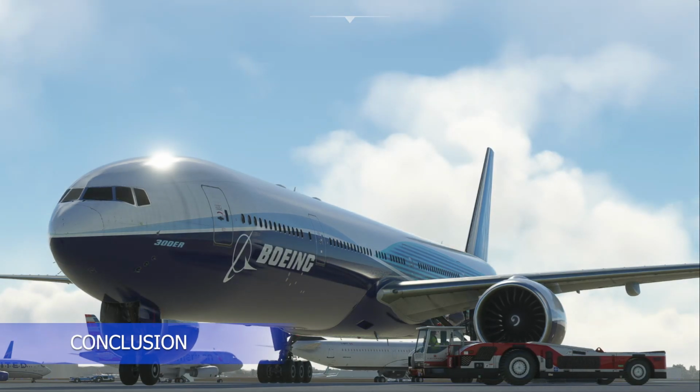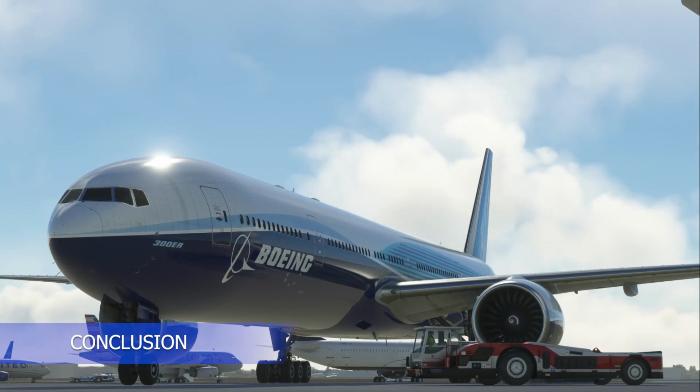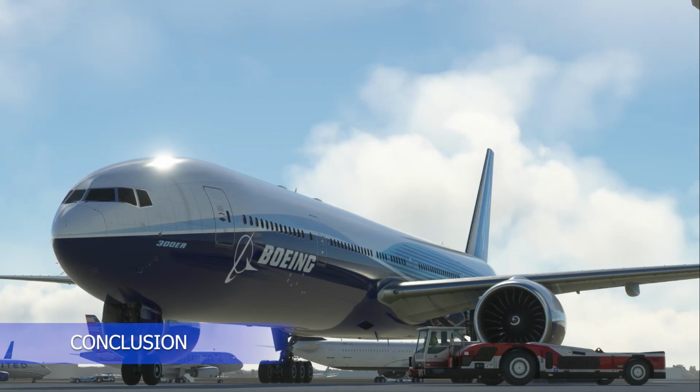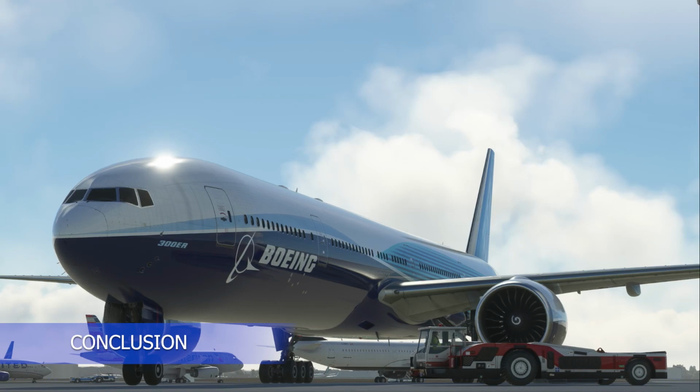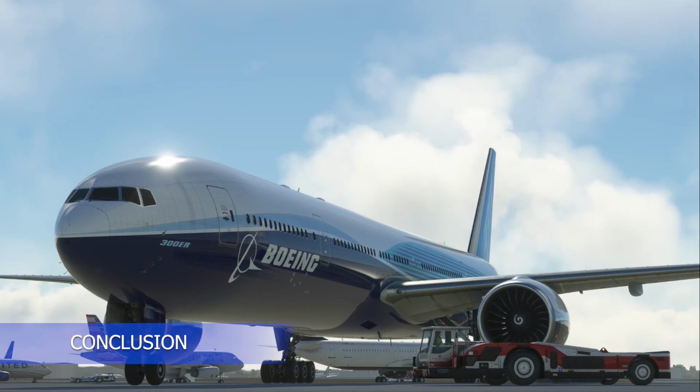The aircraft has been used by a wide range of airlines and organizations, and it continues to be an important and widely used aircraft in the global aviation industry. Looking ahead, the 777 is set to continue to play an important role in shaping the future of aviation, with ongoing improvements and advancements in technology helping to ensure its continued success and popularity among airlines and passengers around the world.